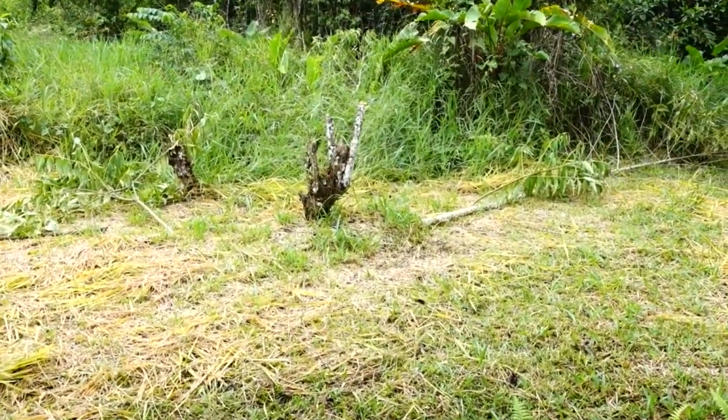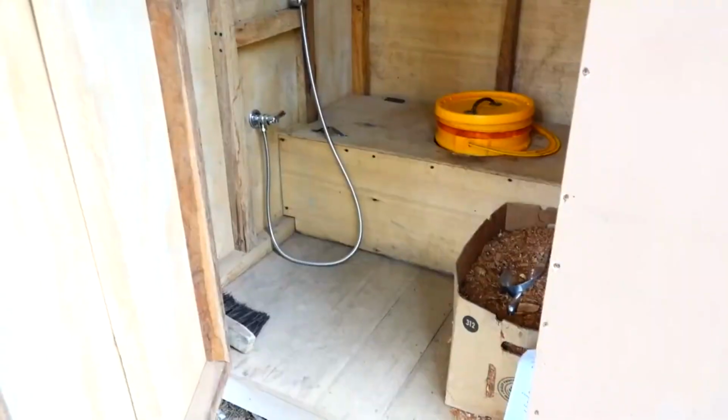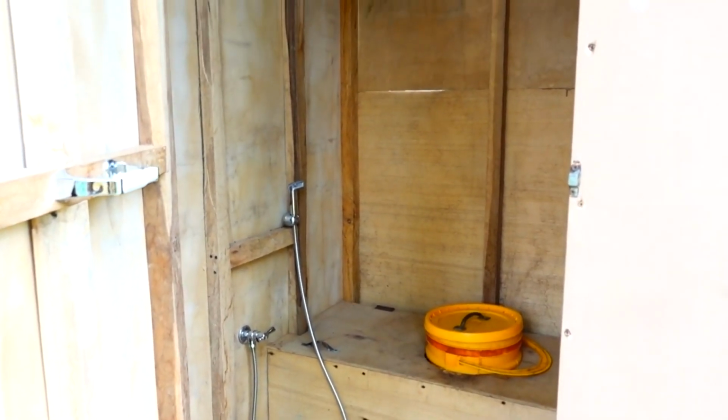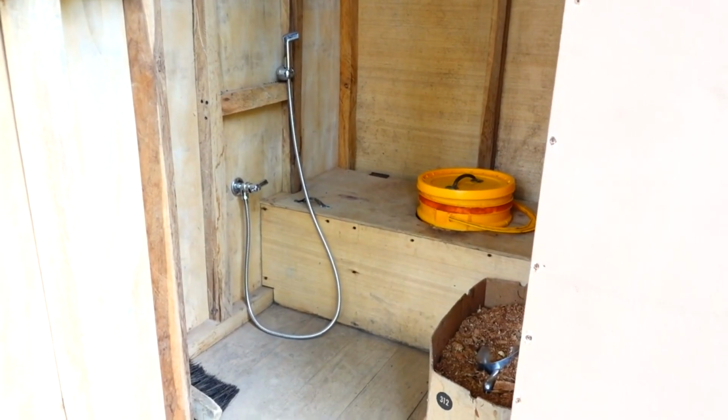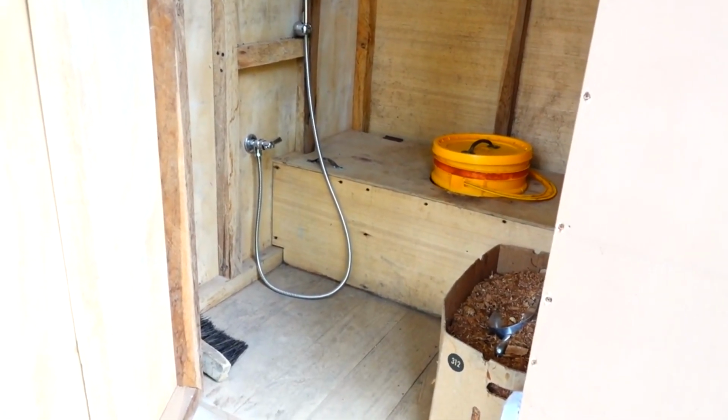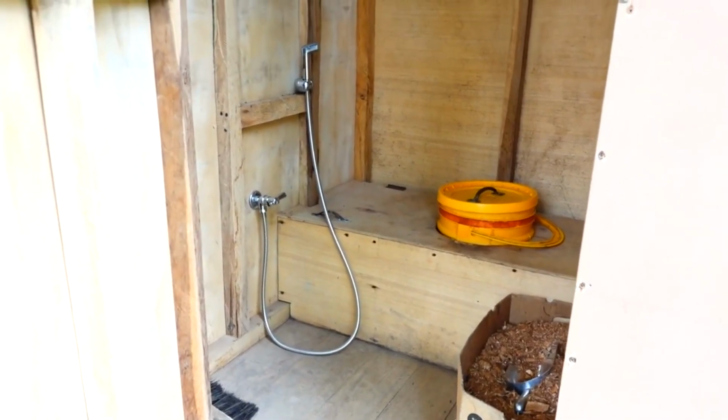So that's a little tree on Aritaku that we chopped down. So this is the bathroom of Bungalow 5. It's the Bungalow 5 outhouse. There are two bathroom stalls in this little outhouse. The one currently being shown has the bidet.